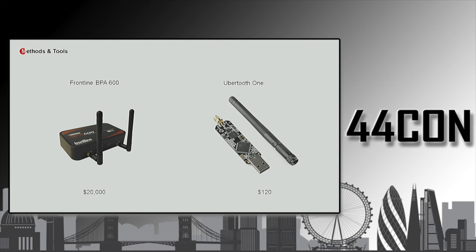So for Bluetooth Classic, using enhanced data rate, which many sophisticated embedded systems will do, you'll need something like this Frontline BPA 600, which isn't affordable for any of us in this room, I would say, unless you have the support of a company. For Bluetooth Low Energy, on the other hand, you can use an Ubertooth One, which is reasonably affordable, or you can use something like the Texas Instruments CC2540 dev kit. But overall, carrying out this kind of attack isn't that easy. If you've ever tried it, you'll know what I'm talking about.